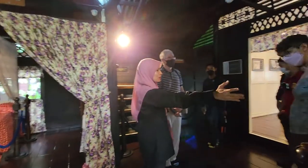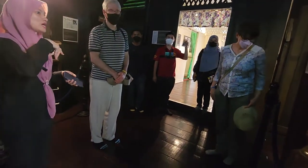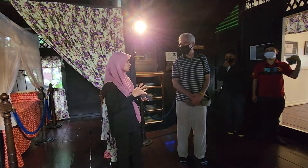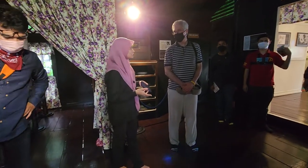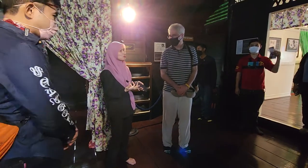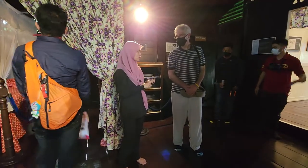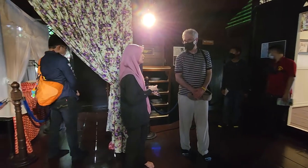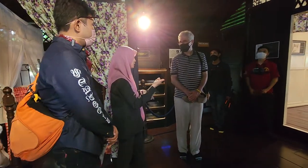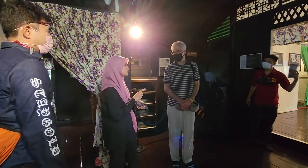Below this is the glass, right by Tun Dr. Mahathir Mohamad. He also wrote an article about the culture, about the people, and you can see the title is about the environment. So during his school days and also his college days, he was active in writing. And he also wrote several books, which we can see at the exhibition.